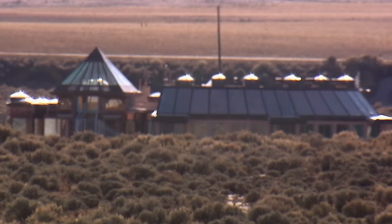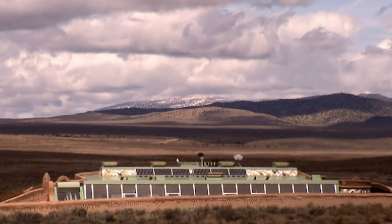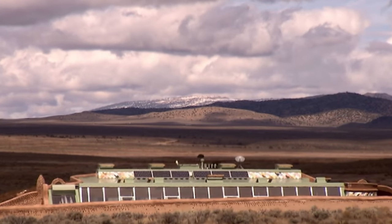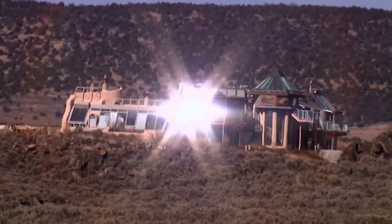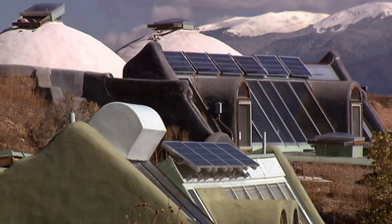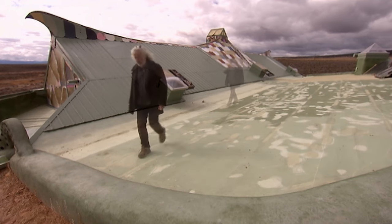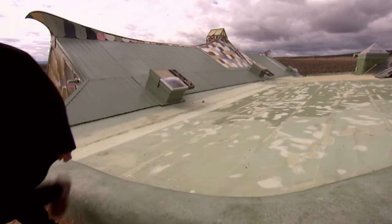Reynolds has designed the Earthships so that they remain carbon neutral for their whole working life. They don't require heating or air conditioning systems. They regulate the temperature themselves. To make the most of the sunlight, the houses have large south-facing windows. Solar panels provide electricity and hot water. The eccentric inventor Mike Reynolds has become a pioneer of climate-friendly architecture.